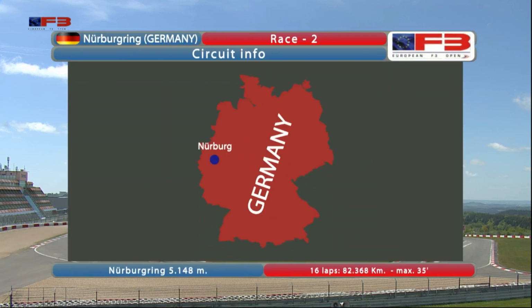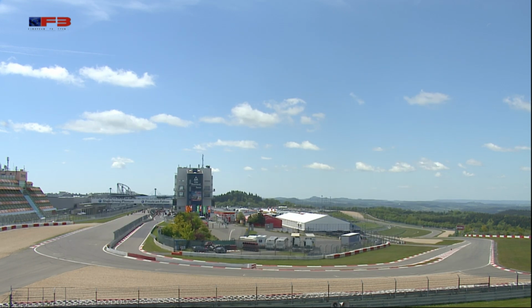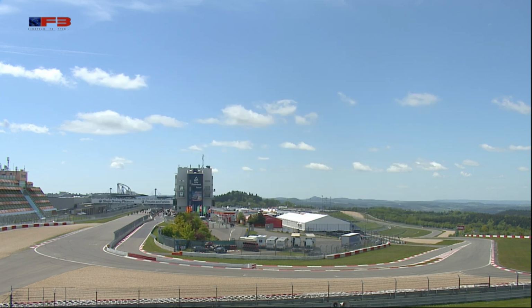The 2013 European F3 Open. We're here on the legendary Nürburgring Grand Prix circuit, looming underneath the shadow of the Castle Nürburg and alongside the legendary Nordschleife. For this, the third of 8 stops on the 2013 season. We've already been to Paul Ricard and Portimao. We've got visits to Jerez, Silverstone, Spa, Monza and the Circuit de Catalunya to come.